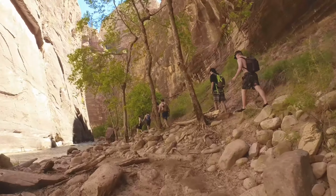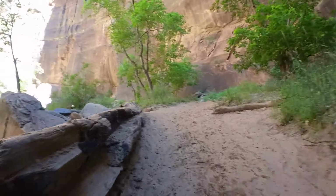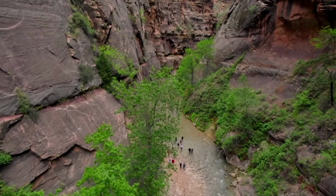It was an amazingly worthwhile adventure, one that made every step and every stumble count. I can already feel the pull to return to Zion and take on the Narrows again.